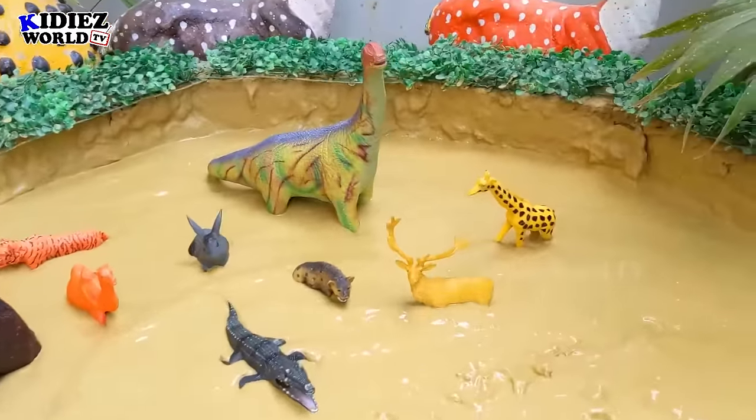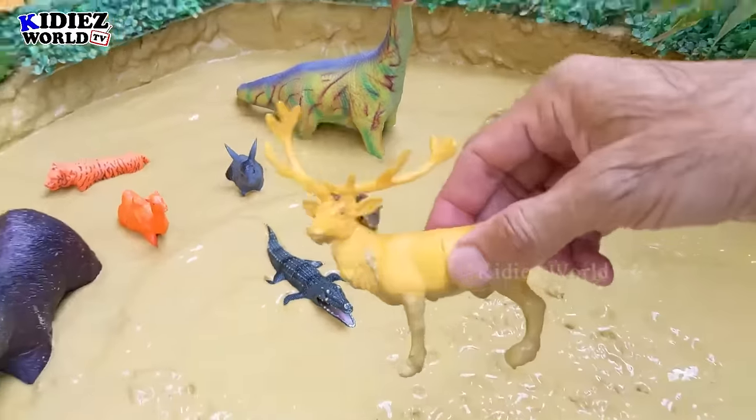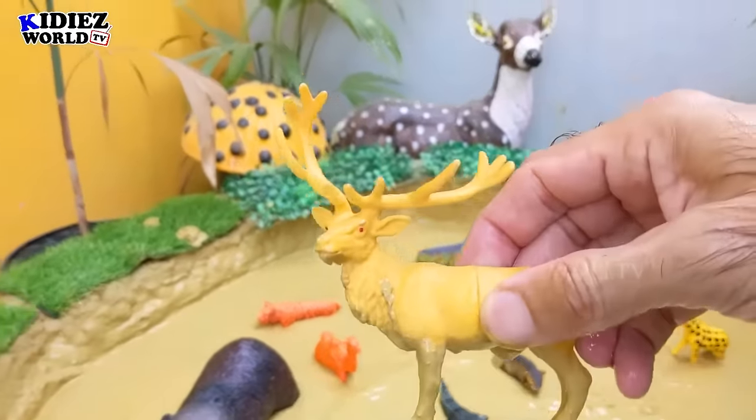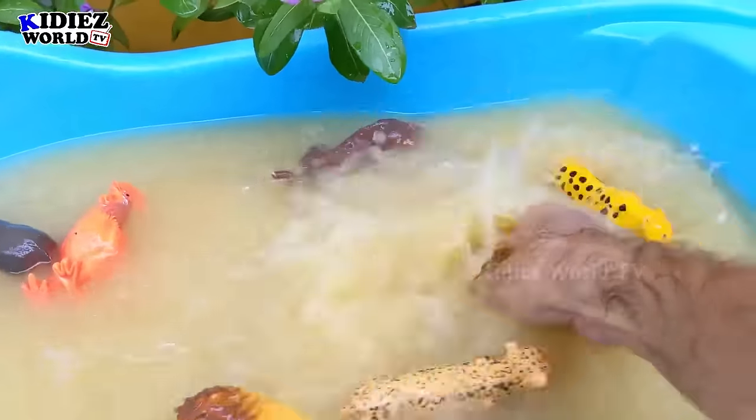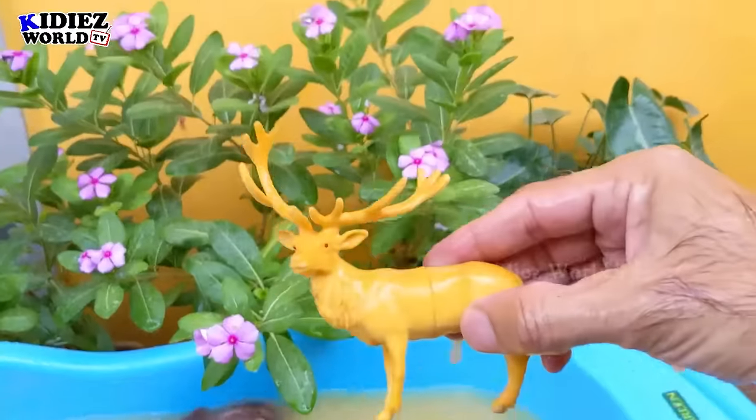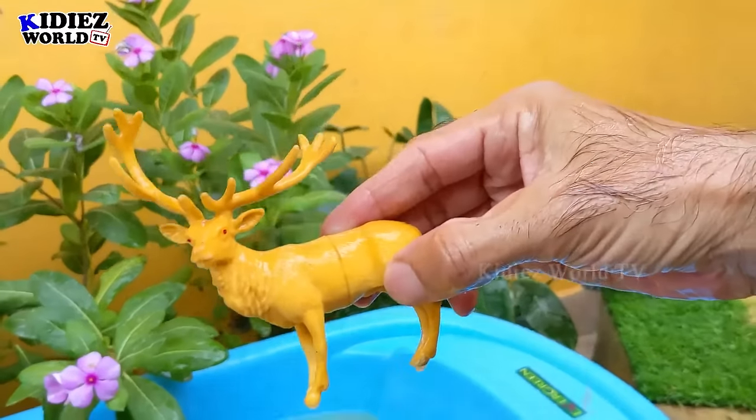And the next one we have is reindeer. Reindeer are a very beautiful animal. You can see the bunch of horns just above his head. Here we go. Reindeer, the beautiful wild animal.